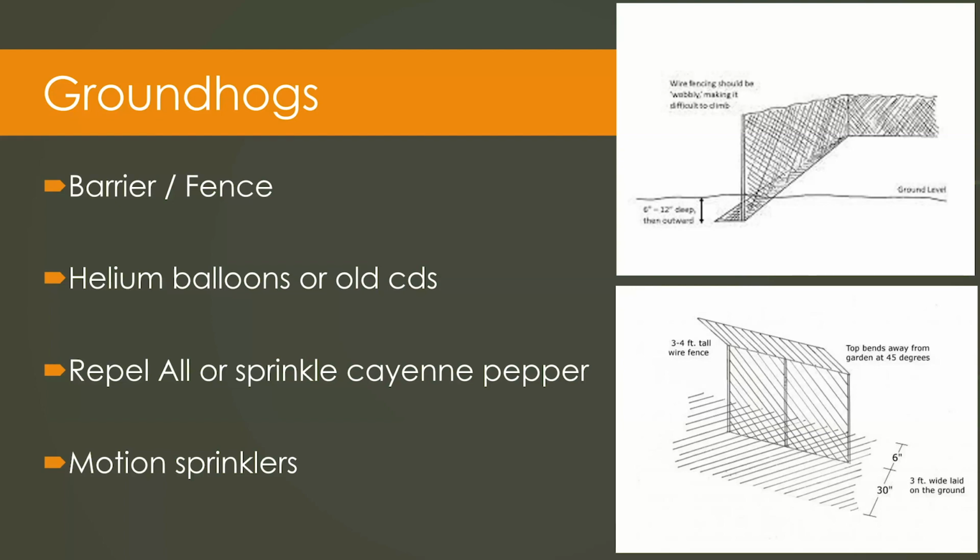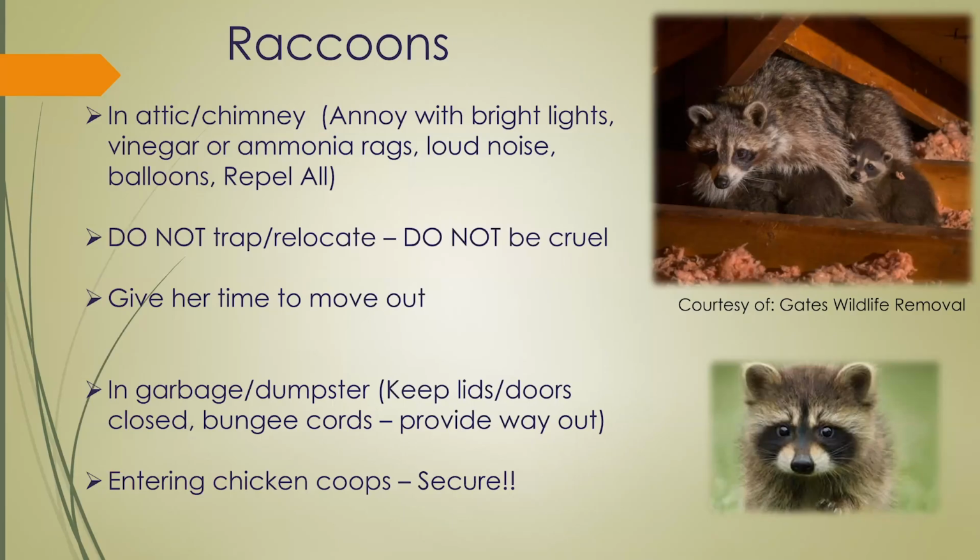Again, I mentioned the Repel All and motion sprinklers. Some people have gotten their lights on motion, but you can also put your sprinklers on motion. Once the animal, of whatever kind, trips that off, it'll take a sprinkler head and start spraying them, and they don't like that, and they take off running. So these are different options that we can coexist with the groundhog versus trapping and killing them. And they really are funny animals to watch.